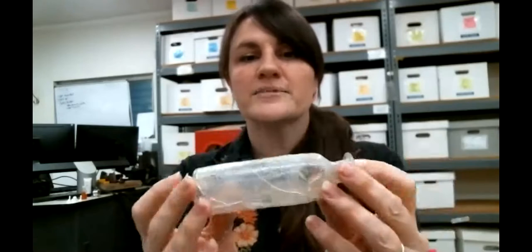So finding fragments of these, they're often so super tiny that there's not a ton that we can figure out from them. But on occasion, they also have similar embossing and marks as well.